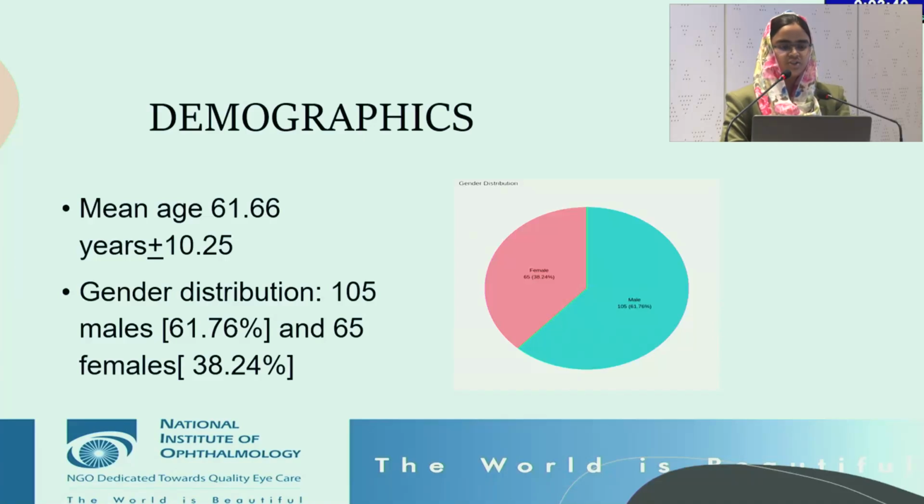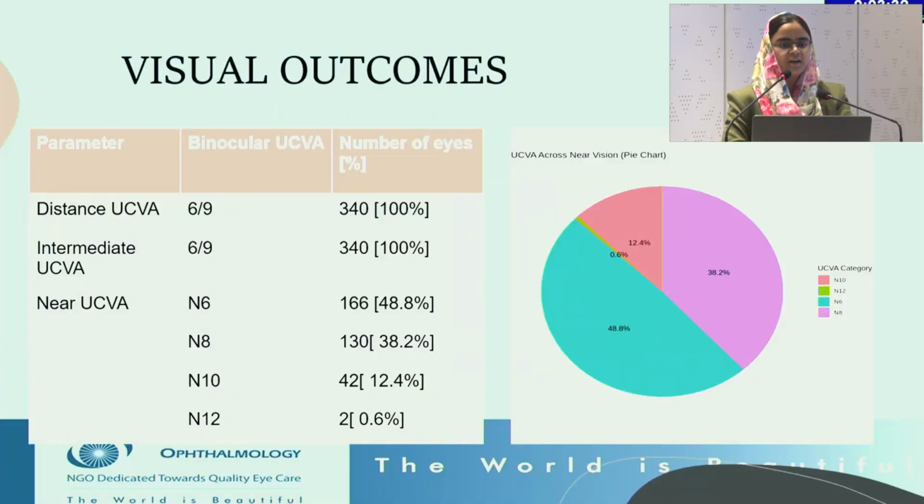The mean age of patients was around 61.6 years, and the gender distribution showed 61% male and 38% female. The outcome was assessed as binocular uncorrected visual acuity across distance, intermediate, and near, which revealed that nearly all the eyes showed 100% 6/9 vision across distance and intermediate. For near uncorrected visual acuity, 48.8% achieved N6 vision, 38% achieved N8, 12.4% achieved N10, and 0.6% achieved N12 vision.